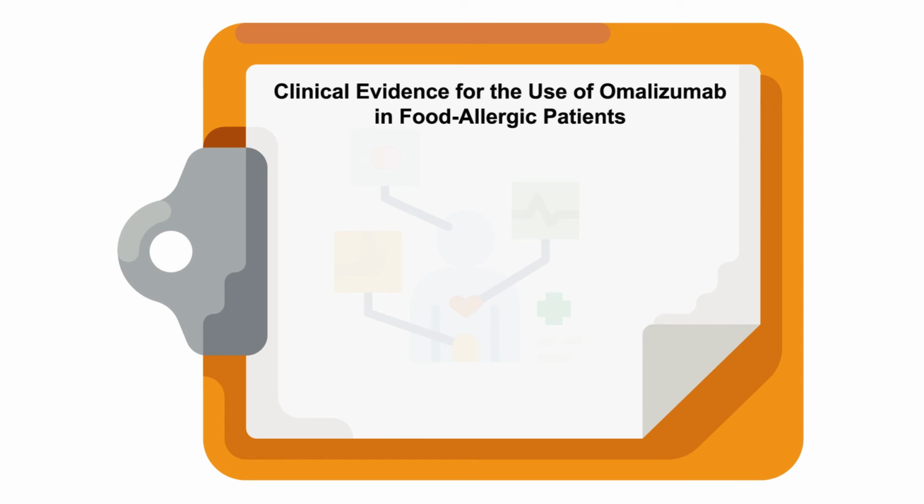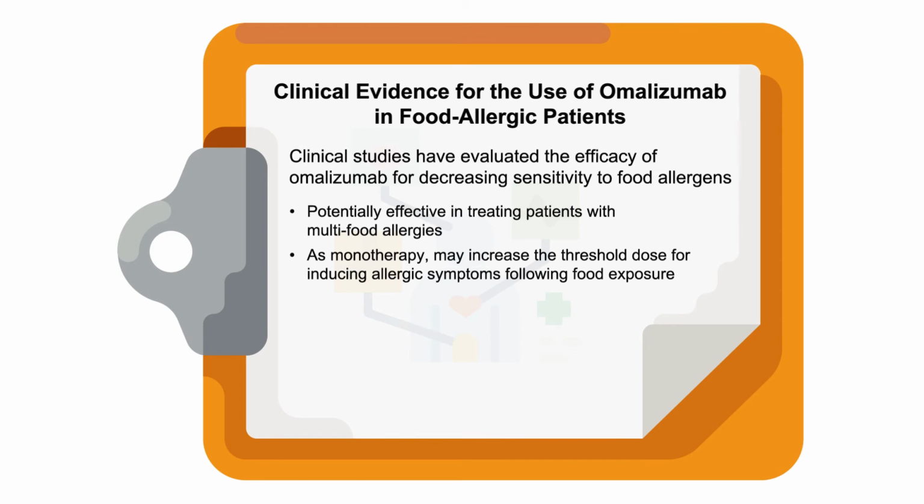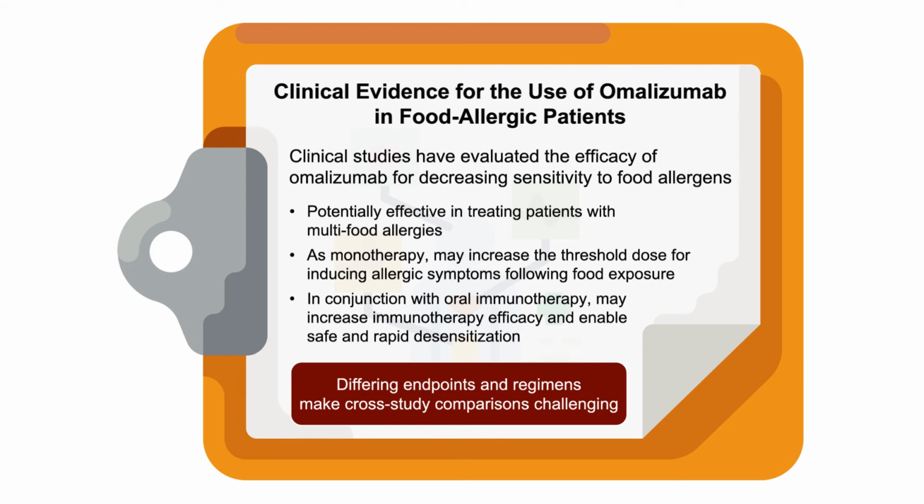Clinical evidence for the use of omalizumab in food allergic patients is compelling. Multiple clinical studies have evaluated the efficacy of omalizumab as monotherapy and in combination with oral immunotherapy for decreasing sensitivity to food allergens. The results from these studies suggest that omalizumab is potentially effective in treating multi-food allergic patients who are allergic to 1 or more foods. As a monotherapy, omalizumab may increase the threshold dose for inducing allergic symptoms following food exposure. And in conjunction with oral immunotherapy, omalizumab may increase oral immunotherapy efficacy and enable safe and rapid desensitization. However, differing endpoints and oral immunotherapy treatment regimens make cross-study comparisons challenging.